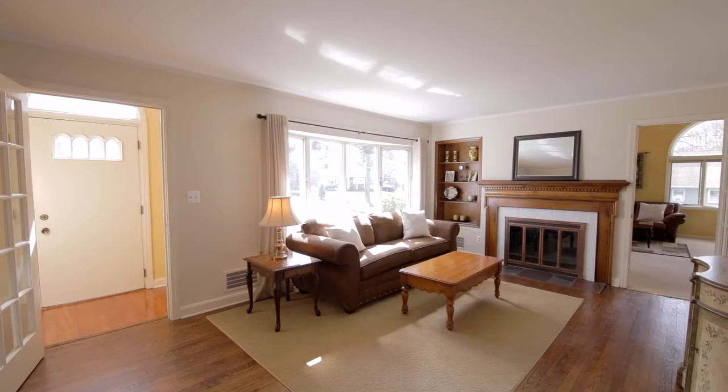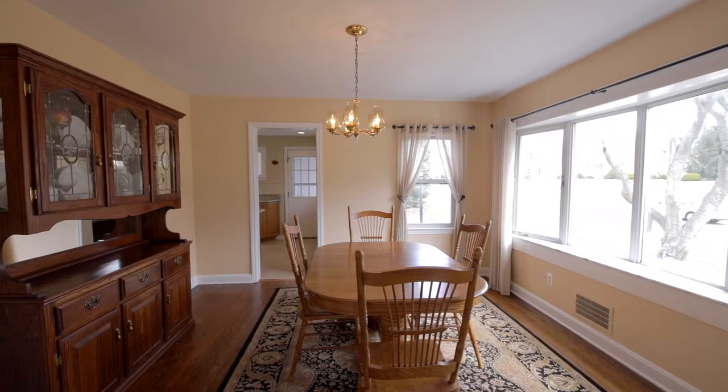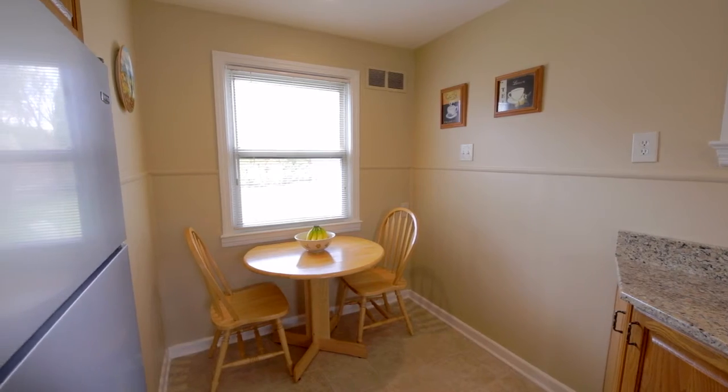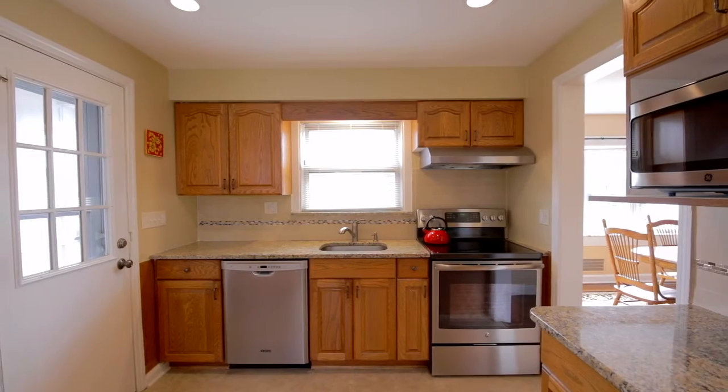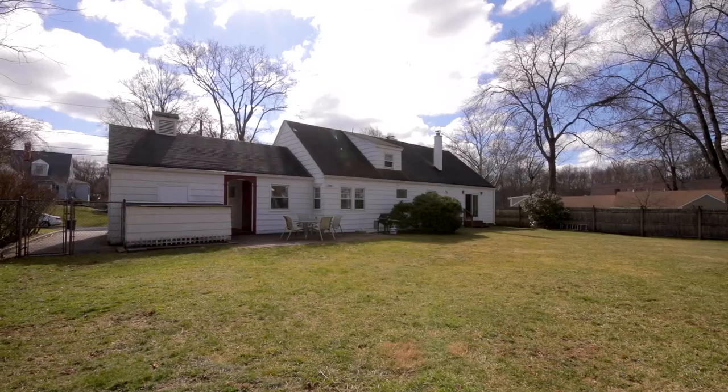This lovely home features a formal living room with a fireplace and dining room. The eat-in kitchen with breakfast area has a door to the patio which welcomes al fresco dining on warm summer nights.